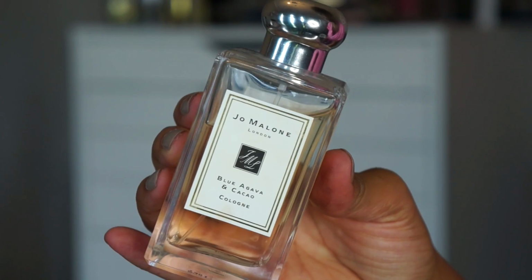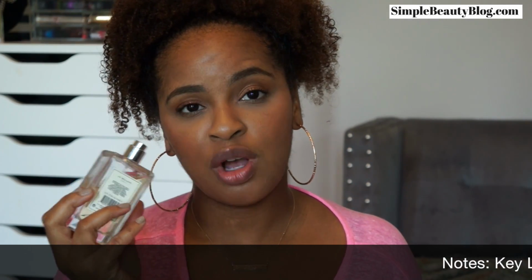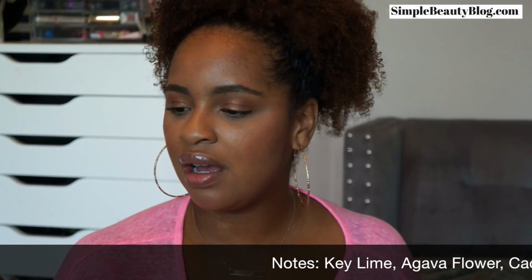And then the other perfume I want to show you, and I've kind of been alternating between these perfumes, is the Jo Malone Blue Agava and Cacao. I've had this a while, but it's a big bottle, so it looks like I haven't used it very much, but this smells heavenly. It smells kind of fresh, but it definitely has a tropical vibe to it too. It's very different to me.